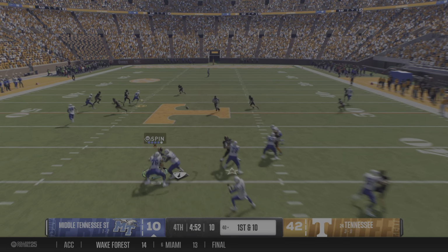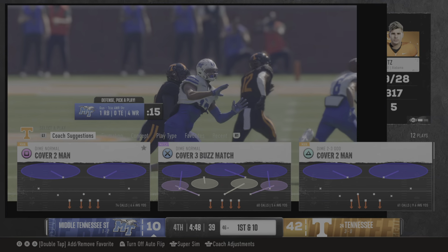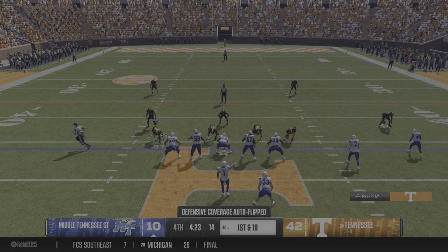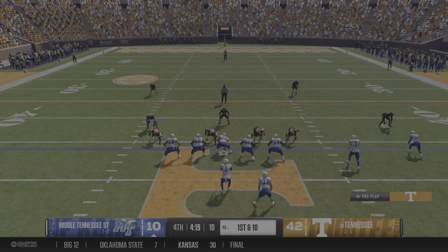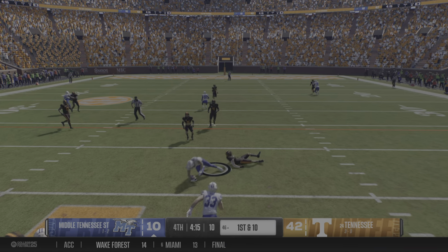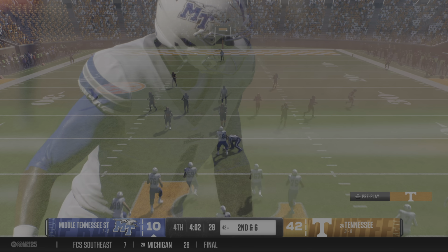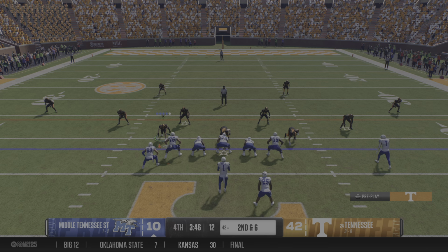Wants to throw on 1st down. It's caught. And he's knocked down immediately, but not before he moves the chains. Now it's 1st and 10 from the 46-yard line. He wants to throw. They're bringing heat. Caught over the middle. It's Harper. And the defense settled in to stop that one for a short gain. They'll line up for a 2nd down play.